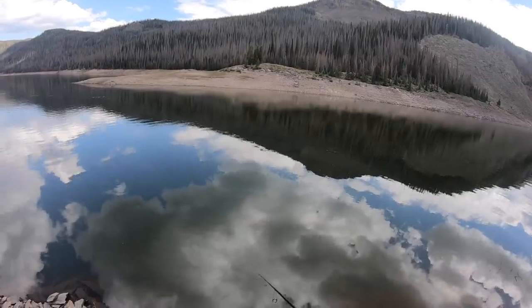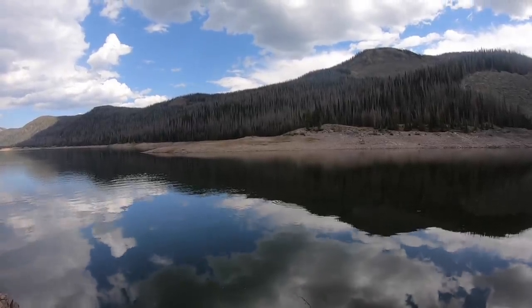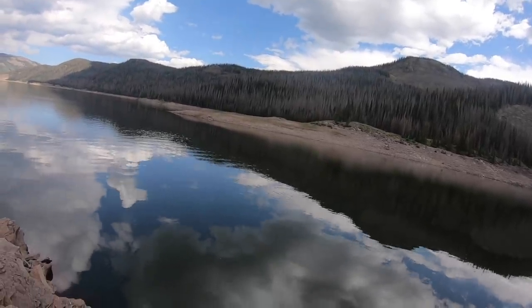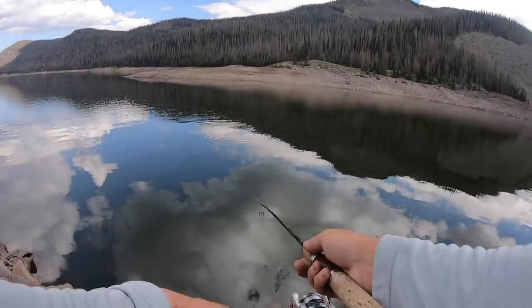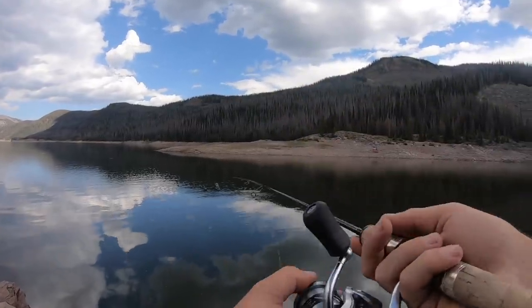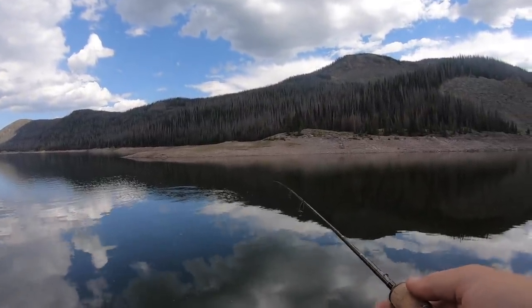You can see them just kind of hovering at the surface. They're like all over the tops, all over the tops. Maybe I need to throw something that's a little bit more topwater-esque. What the heck? They are smashing the tops. Oh, I guess I need to figure out like a little bug or something I can throw out here.